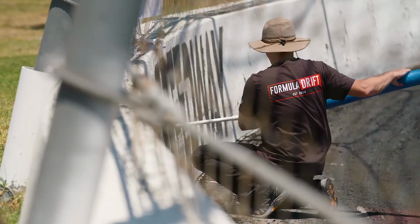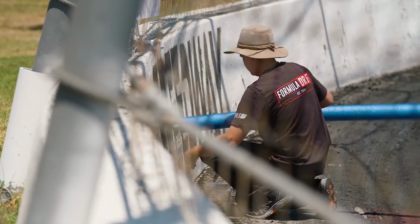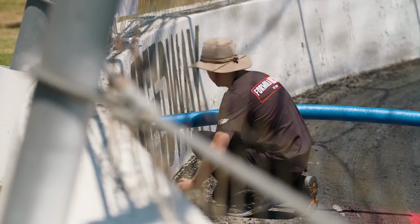The noodles act really as a prop to get them not so close to the wall, but still give them a reference point. So we'll see how consistent the drivers are doing in this section. Again, it's a very important part of this course, and so we'll see how these guys do. Perfect, Jim, thank you.